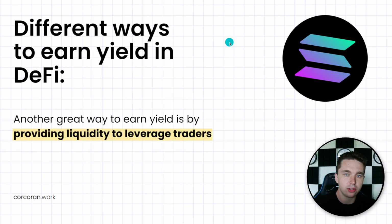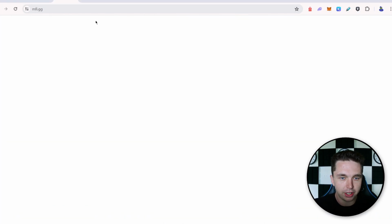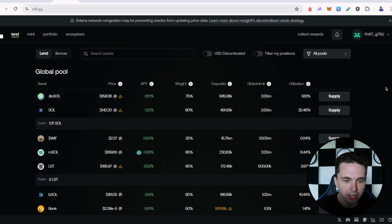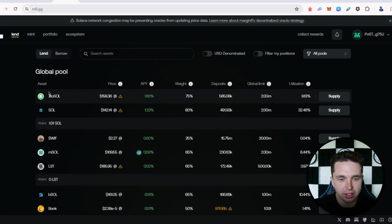So another great way to earn yield is by providing liquidity to leverage traders, right? You're already kind of doing this when you're lending and you have people borrowing against you, because basically that's what leverage is, right? It's when you borrow against your original position and then you use that money you borrowed to bet more. So it's like if you're lending Solana, borrowing dollars against it, and then using those dollars to buy more Solana. That's basically what leverage is.